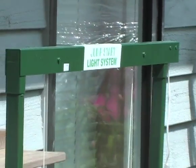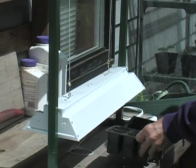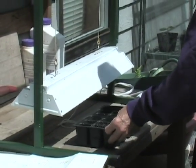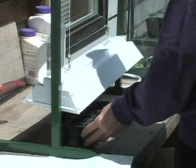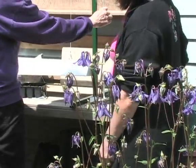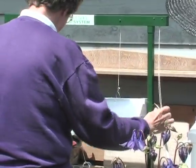This is in my office inside. I have a tray that holds little plant soil mix like this, and as soon as it germinates, I put them into slightly bigger pots and put them under the grow light. You can move this up and down, so you keep it just about 2 inches above the lights.